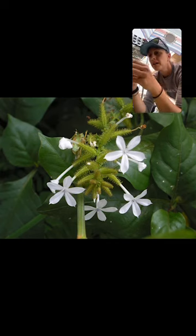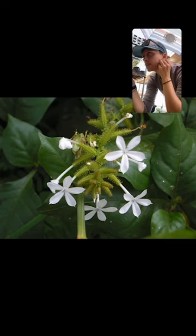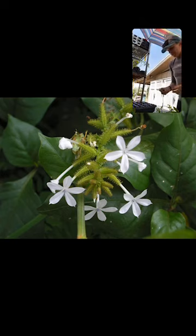So this is a cool plant. I like to put it on the young boys, the volunteers that come out, as a little boutonniere. You can also make earrings, sticky little earrings. It's a fun one.